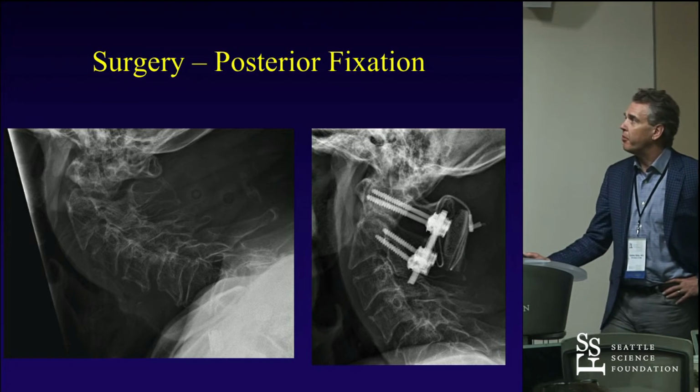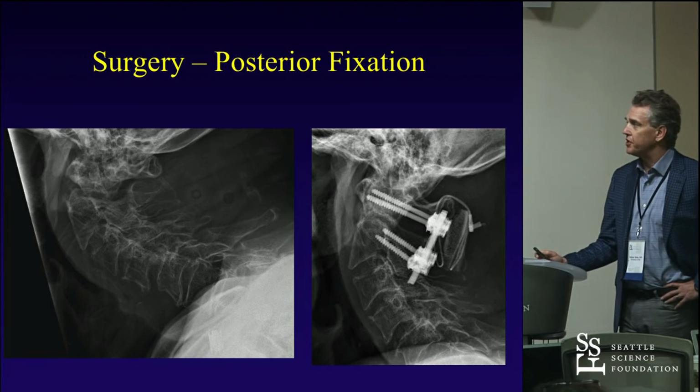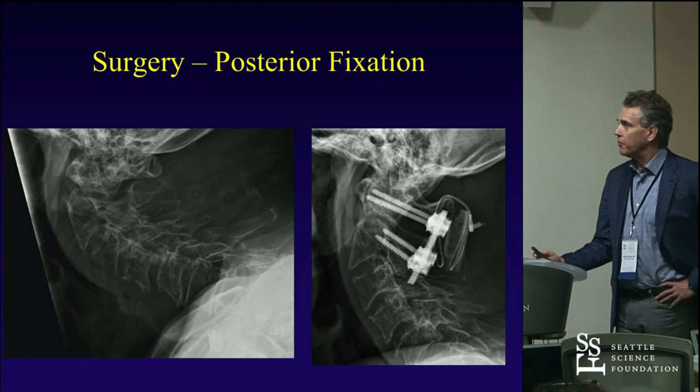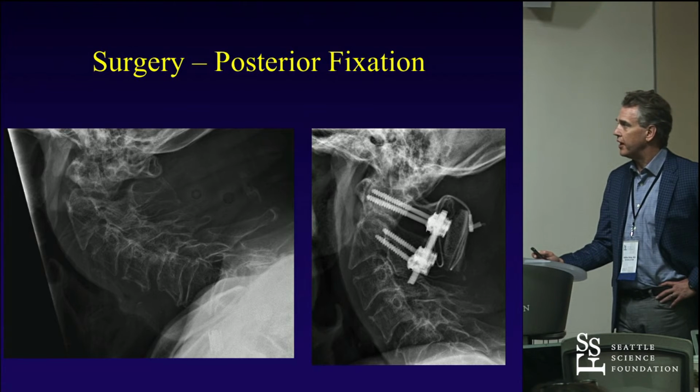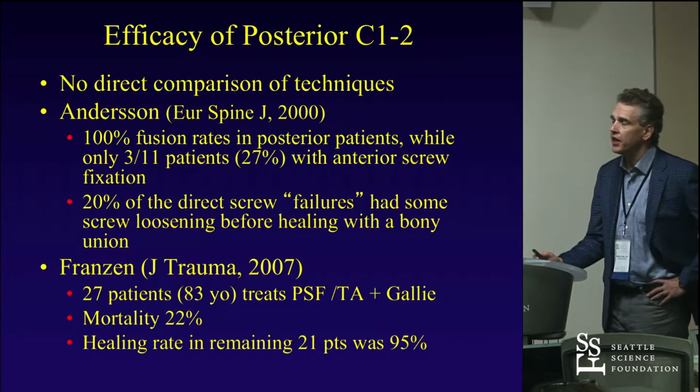So what's become much more popular, as I mentioned, is posterior fixation for these patients. And this is a fellow that we took care of here at Harborview a number of years ago who's actually very active, still out hunting and everything else. He was in his late 70s, and we thought he was much better treated with a posterior fixation as opposed to an anterior fixation. Now, what's out there in the literature?